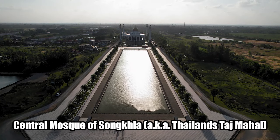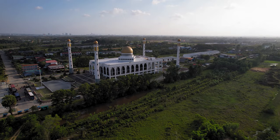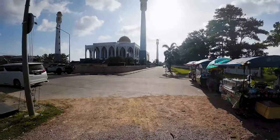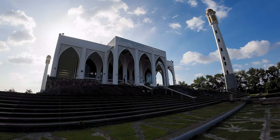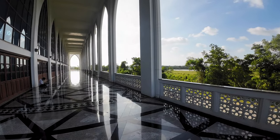If you find yourself in Hat Yai, make sure to pay this mosque a visit. This is the central mosque in Songkhla, one of the biggest in Thailand. It's situated along the highway connecting Hat Yai city center and Songkhla city. We advise arranging for transport to and from the mosque so as to avoid a long wait for a ride back after your visit.